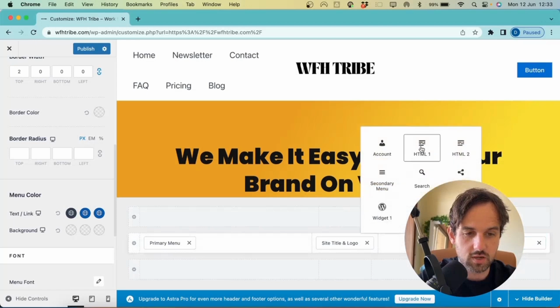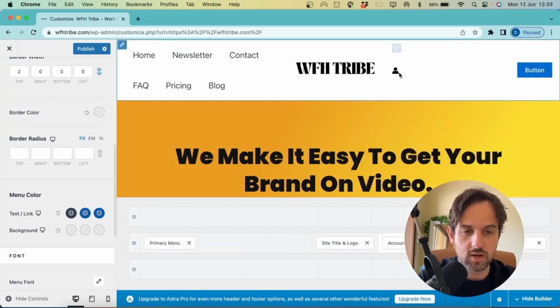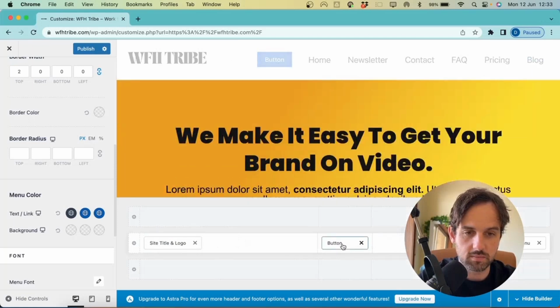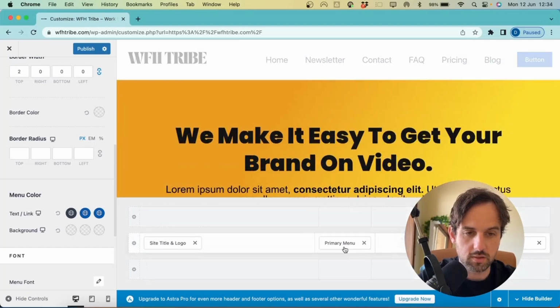So you can click the plus here, and as you can see, you can add a few different things. If you've got a login feature on the website, you can do that, and someone can click there and log in. So let's just X that. Okay, so for now, I'm just going to drag this back over here, put the logo back here, and we'll put the menu back in the middle. Sorry, that's the button. Let's drag the menu into the middle there.